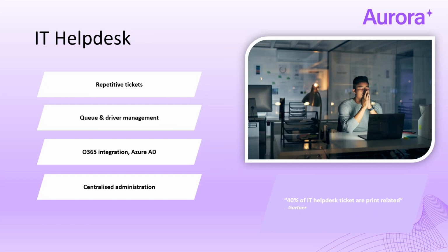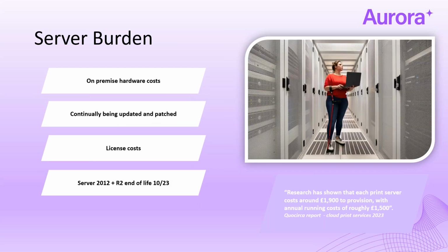And of course, you all know by now that Server 2012 R2 is no longer supported. Upgrading is costly and time consuming. With our solution, you don't need to worry about server versions or upgrades. A Circle report from 2023 says each print server costs about £1,900 to set up and £1,500 annually to run. Switching to this solution would cut these costs, making it a more affordable option. The bottom line, Printix reduces the financial and operational hassles of traditional print management.